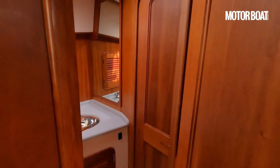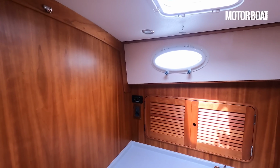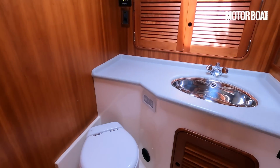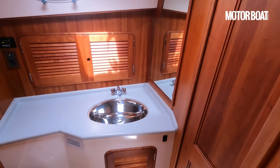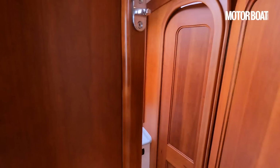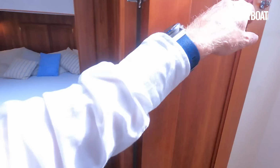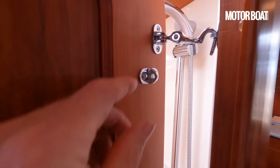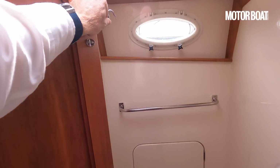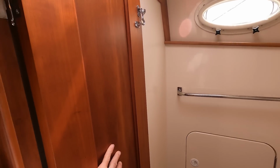And then over on the other side, we've got the heads compartment. Again, really good size, beautifully finished, lots of natural light, very unfussy, exactly how a proper ship should be, or a little ship. Oh, close that up. And again, hooks on all the doors, so nothing complicated, but it does mean you can latch that in and ensure there's a little bit of ventilation if you want to keep it semi-closed, but still have some kind of ventilation.